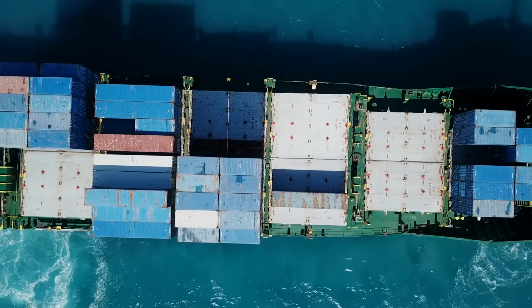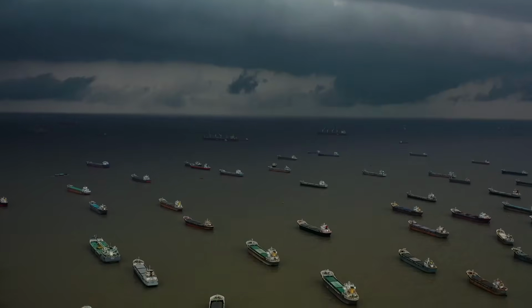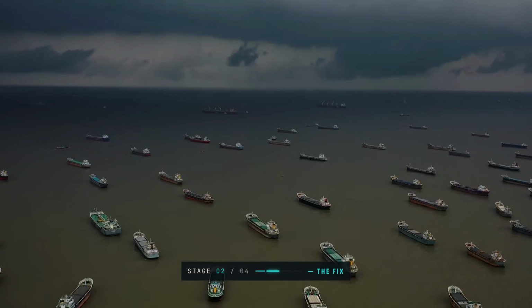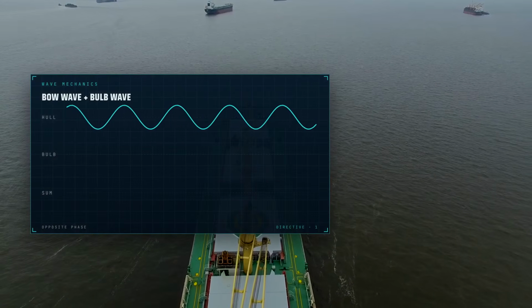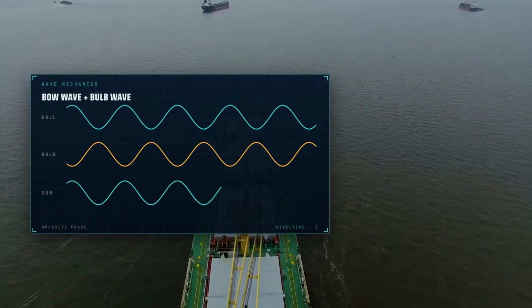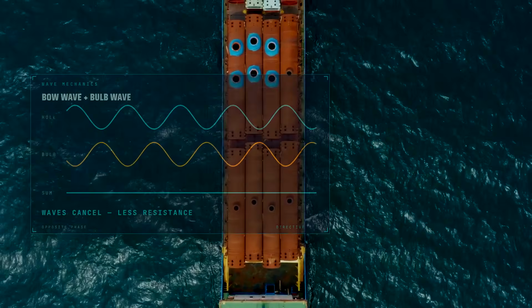So engineers stopped trying to remove it. They decided to cancel it. Add a second wave, time it so its trough lands exactly where the first wave's crest would be. Two waves, opposite phase. They flatten each other out. The device that makes the second wave is that bulb.